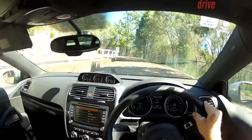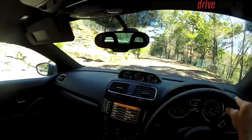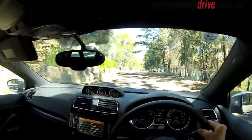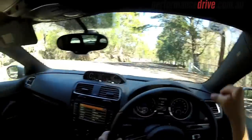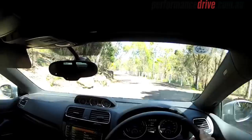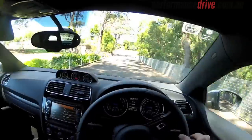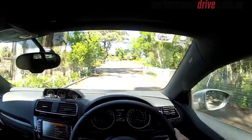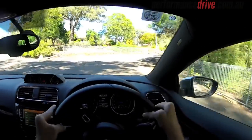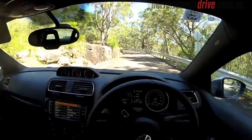So is it any different to a Golf? Well, the interior is different. As I said, it's a bit older, but it does feel a bit more hunkered down with a bit of a lower roof line. It's not intrusive. It doesn't take away headroom, but it just feels a bit more sporty. So unlike the Golf, this is front wheel drive, not four wheel drive. It's got an electronic diff lock to keep everything under control.